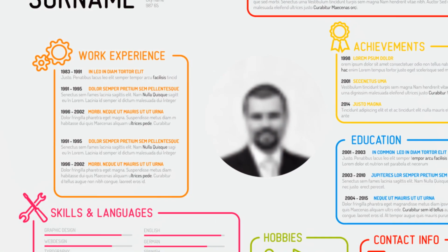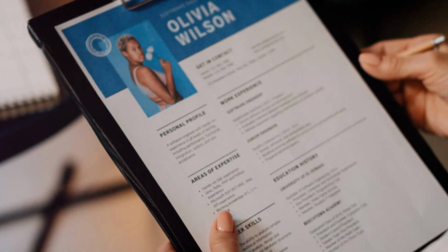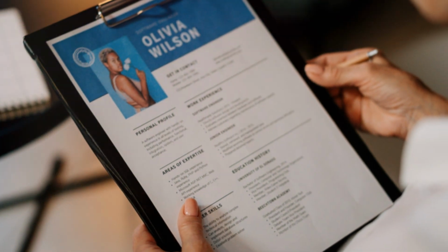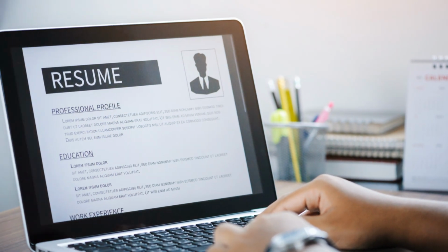All right, so you're ready to build the ultimate resume, the one that's going to make those recruiters hit that callback button faster than you can say passive income. We need to start with the foundation, and that's your header and summary, or what some people call an objective statement. First up, the header. This is where you put your name, phone number, email address, the basics.